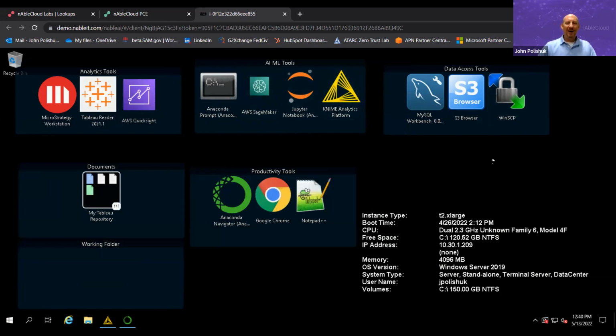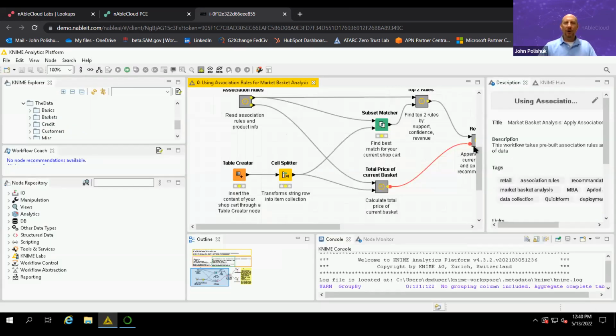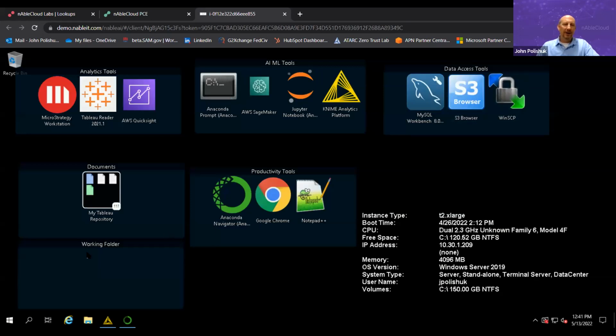But you can have whatever combination of things here, including your S3 browsers, MySQL, but then even your own productivity tools, and then other analytics in AI and ML. So you can run all of this as a remote worker or even internally, but having that ability to add more power behind things and run and spin up and spin down really makes a huge difference in your effectiveness and takes out some of that frustration.